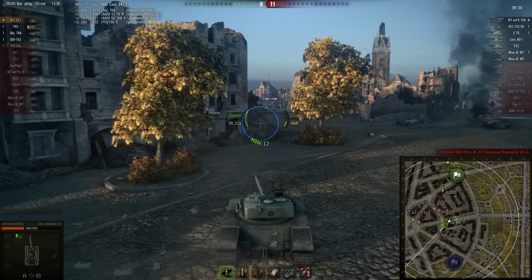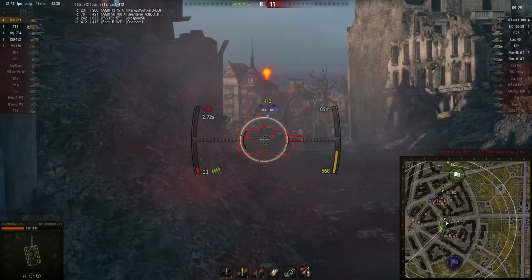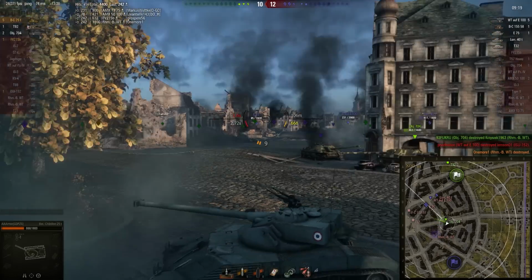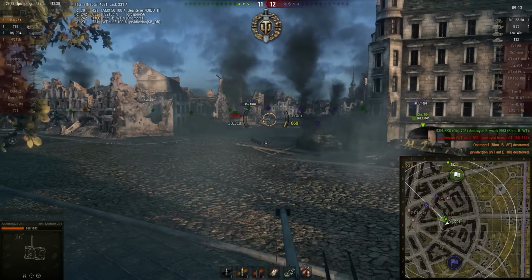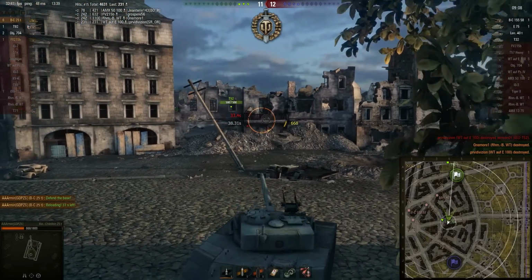Armin gonna head around here. He has got his cannon reloaded. Looks like this Rheinmetall is focusing on the object here, so if he gets lucky, Armin should be able to take him out before he gets away. 1 more hit, and that is kill number 5. Got to be careful here as this Waffenträger E100 is looming, but he's looking in the wrong direction, and that's kill number 6. So Armin doing a great job of trying to equalize the score here.